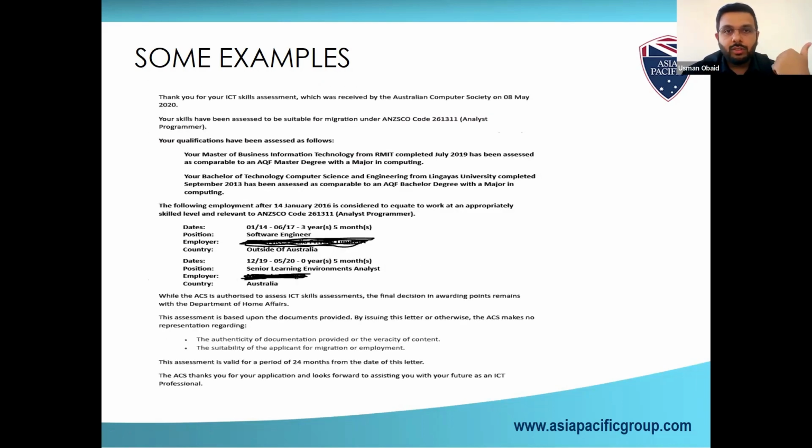Second example, now this is for someone who is using their overseas degree. Okay, so they have their Master of Business Information Technology in RMIT, but they're using their BTech in Computer Science degree from Linnaeus University. Now if you notice, they completed the overseas degree in 2013, but their deemed date is 2016. The difference is basically they deducted the first 2 years. So January 2014 they started working, and from January 2015 to January 2016 they completed 2 years. Once they complete 2 years, those 2 years did not give them points. So that's why the deemed date starts from January 2016, even though they graduated in September or end of 2013.